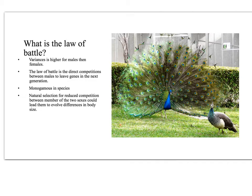Biologists describe the differences by saying that the variance in mating success should be higher for males than females. The law of battle is direct competition between males to leave genes to the next generations. This is why males are colorful or have mating calls. Some species are monogamous, in which both parents give parental care, and evolution can favor monogamy. Natural selection for reduced competition between members of the two sexes could lead them to evolve differences in body size.